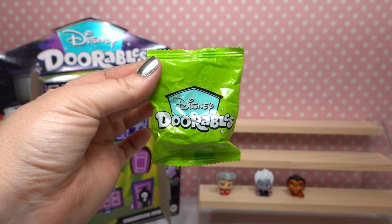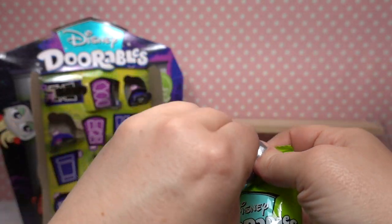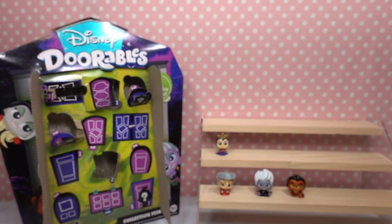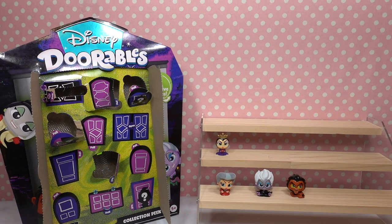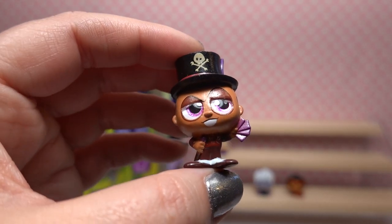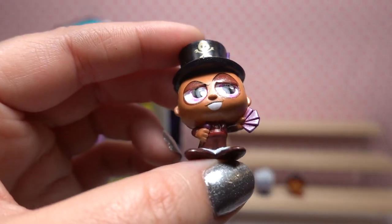Okay, here is a Disney Doorable bag number five. That one was hard to open. I can't explain it. Oh my goodness. So here's another one that I love so very much. It's the Shadow Man himself, Dr. Facilier. Hey, Dr. Facilier.